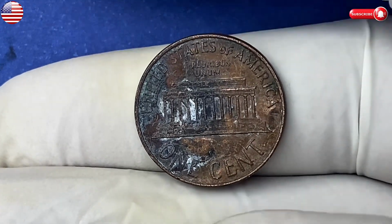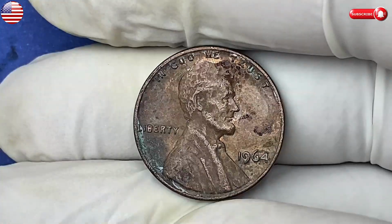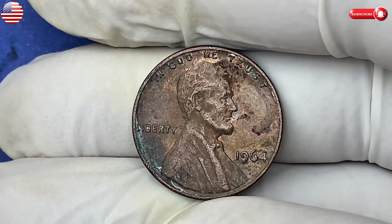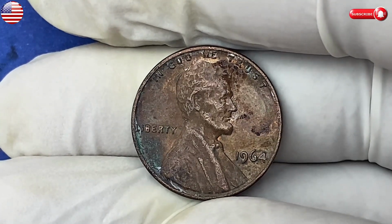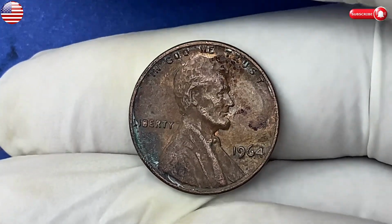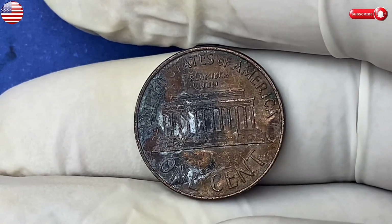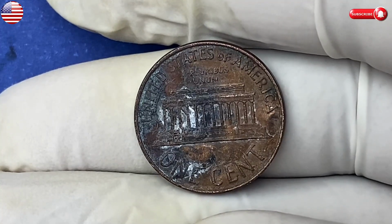Now, let's talk about errors, the true gems of coin collecting. Some 1964 pennies were struck with double die obverse, meaning details like "Liberty" or "In God We Trust" may appear doubled. Under magnification, these are dramatic and exciting to see. Others may show repunched mint marks, especially from the Denver Mint, where the letter D sometimes appears struck more than once. These little quirks make the coin instantly rarer.